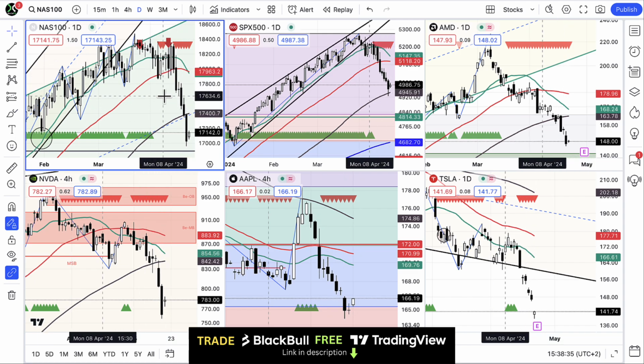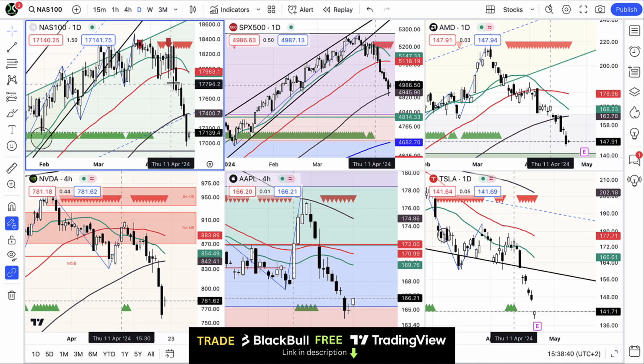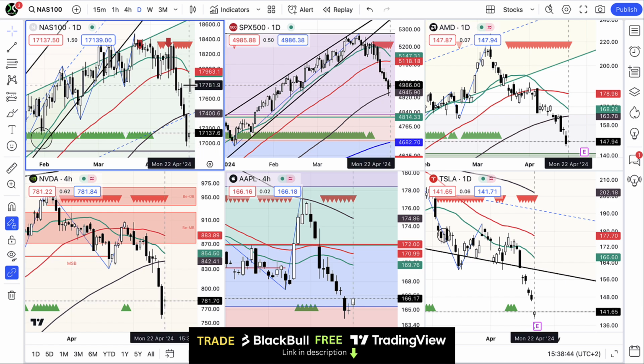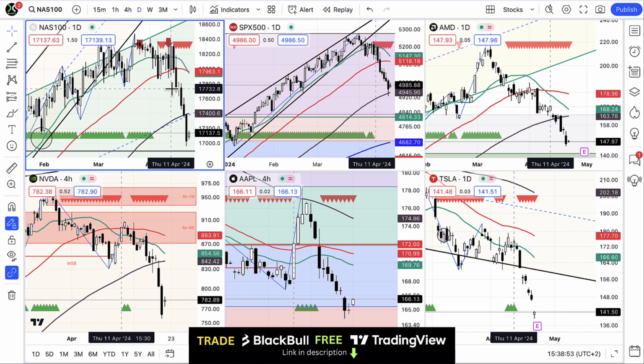So NASDAQ, what will we see? Well, we've had 7 days down on NASDAQ and S&P. We may need to get 8 days down. The cycles are either 7 or 8 days. We either bounce on the 7th or bounce on the 8th. We've had 7 on each of these, and followed by a spike low on the NASDAQ and the S&P. Not as much on the NASDAQ, actually. S&P was a bit more pronounced.